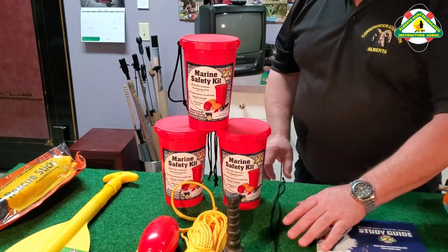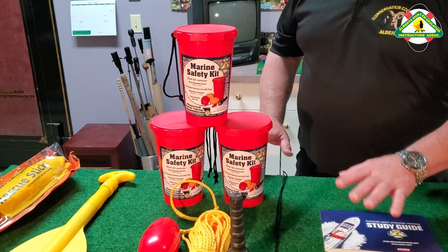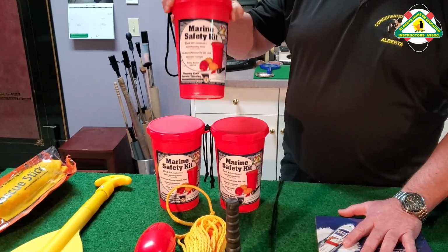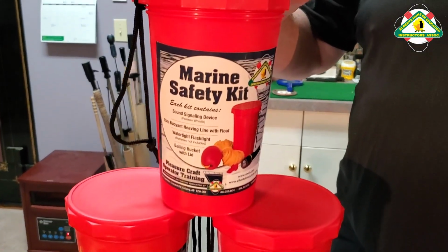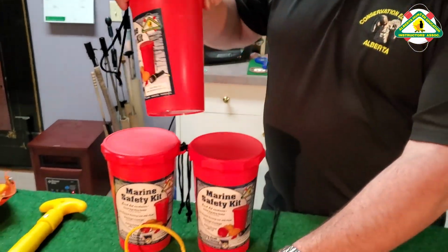First of all, we want to recommend that anybody that goes out on the water on any kind of vessel whatsoever has a minimum of the contents that are coming in this kit. So we have these kits available. You can buy them at Canadian Tire. A number of different stores market this product. Inside, when you open it up, it contains these items here.